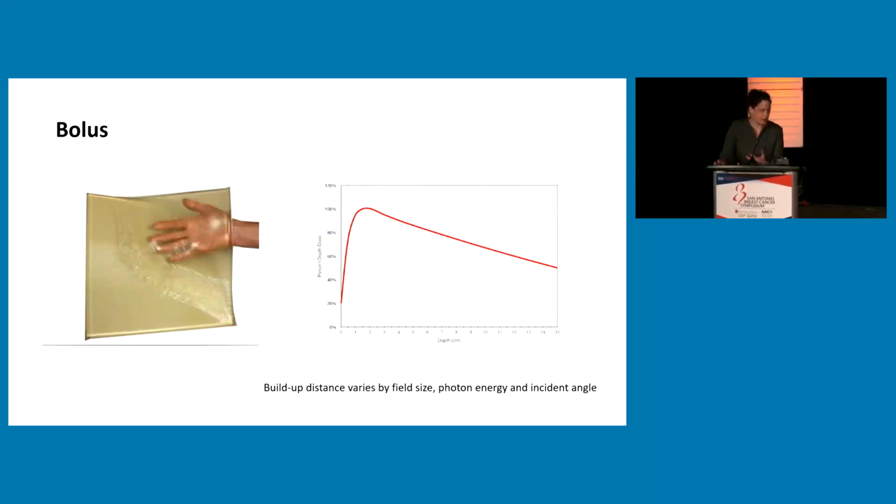For non-radiation oncologists, if there are radiation oncologists here, please forgive me for just a minute. Bolus is a plastic covering that we put on the chest wall. And the point of it is that typically there's a few millimeters before the dose builds up to its full strength. And that's a little bit variable depending on the energy of the radiation, the size of the field, and the angle of incidence that the radiation hits the skin. But by adding this plastic to the chest, you can get full dose directly at the chest wall, which is particularly important in a disease that typically involves the skin.